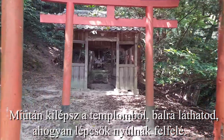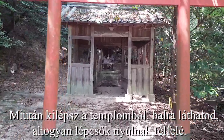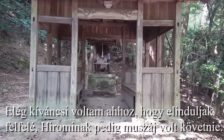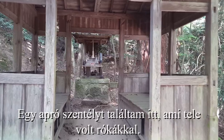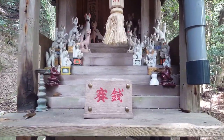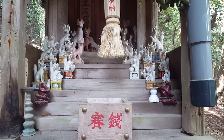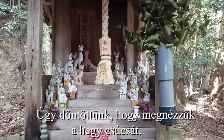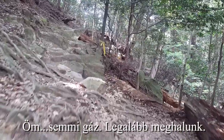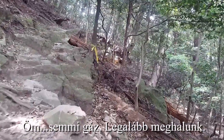After exiting the temple, you can go to the left to see stairs going up. So I was curious enough to go up, and Hiromi stuck with me. And here I found a very small shrine full of foxes. We decided to see the peak of this mountain. It's okay. At least we die. Let's go.